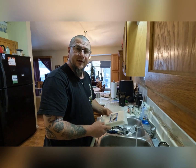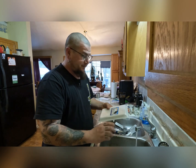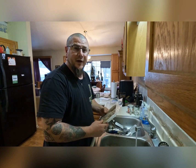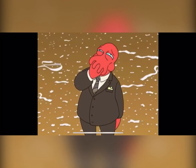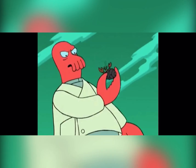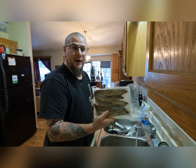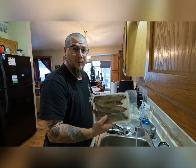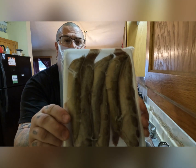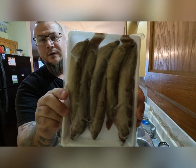So right now we're just getting ready some of these gobies, which aren't really gobies, they're loaches. Loaches have a mouth that kind of looks like Zoidberg. If any of you experts out there want to correct me, maybe someone who's a big expert on gobies and loaches, feel free to chime in, but pretty confident that these are Dojo loaches.